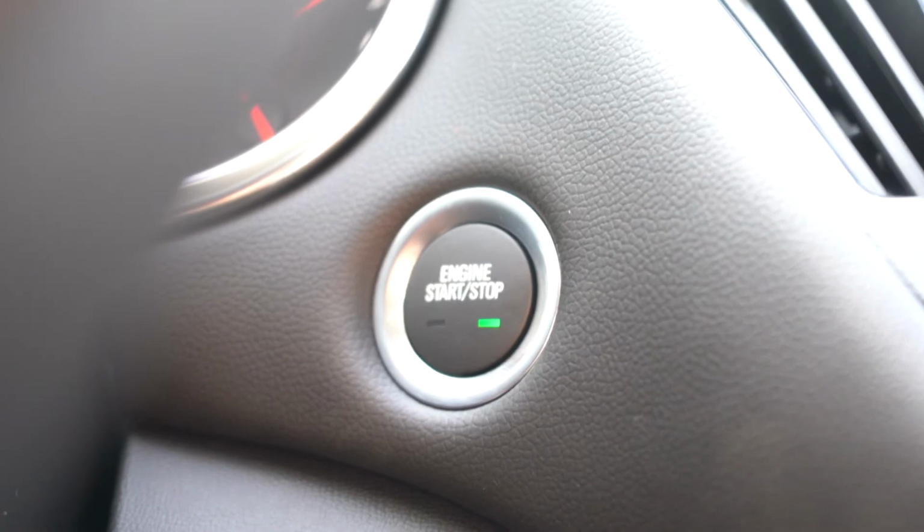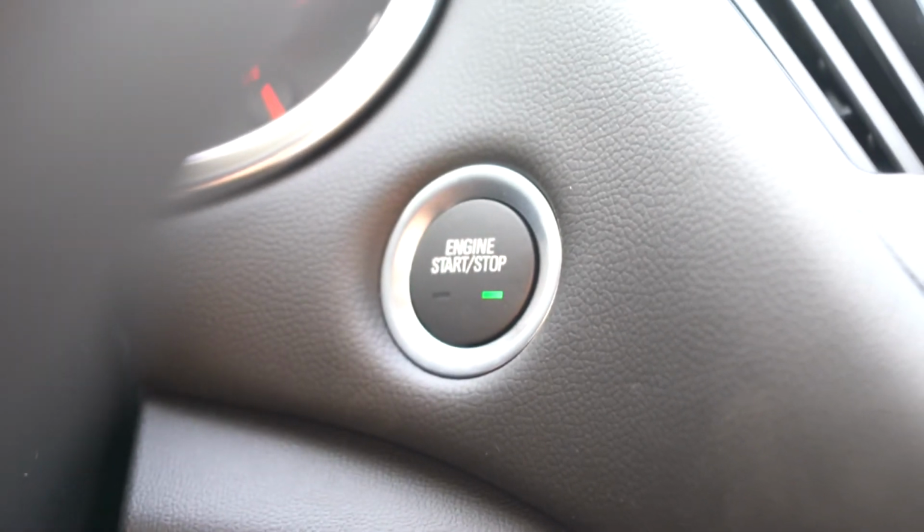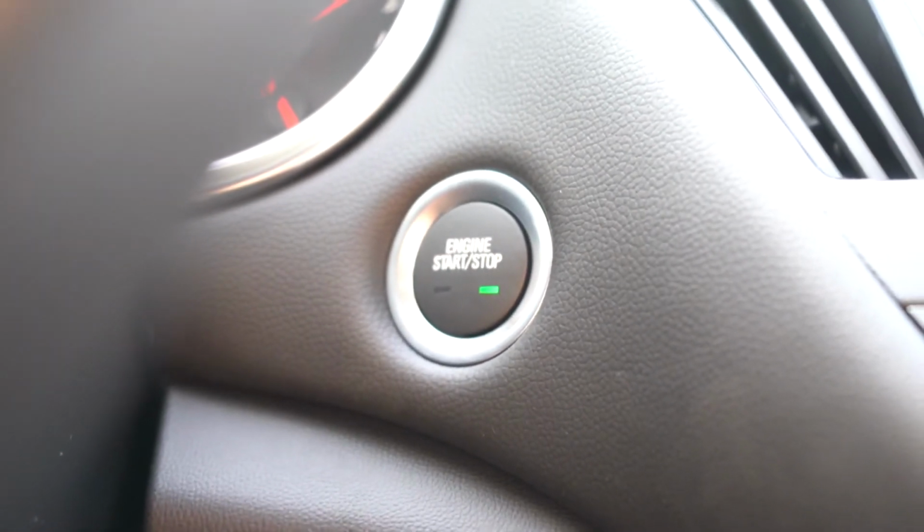But anyways, push button start is going to come standard for every single trim level. So all I'm going to do is simply put my foot on the brake and press that engine start button located just by the driver's right knee there.